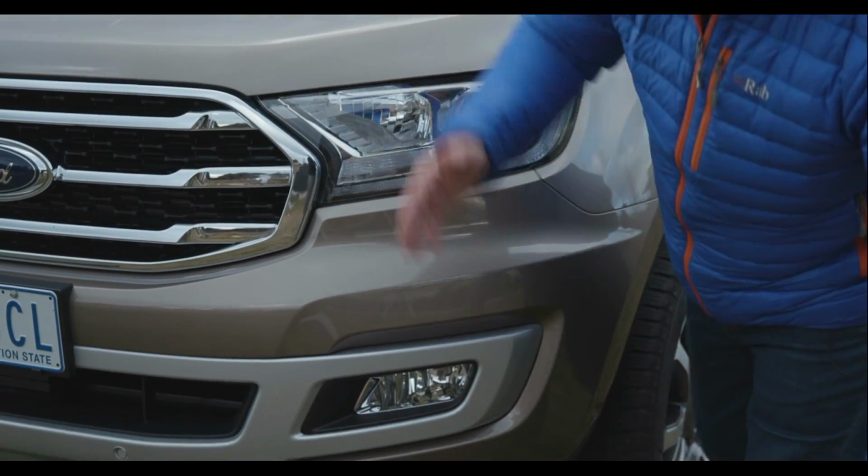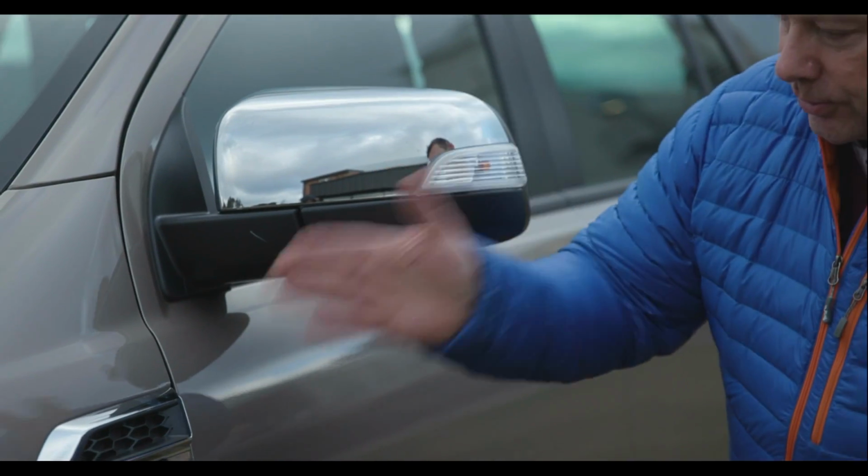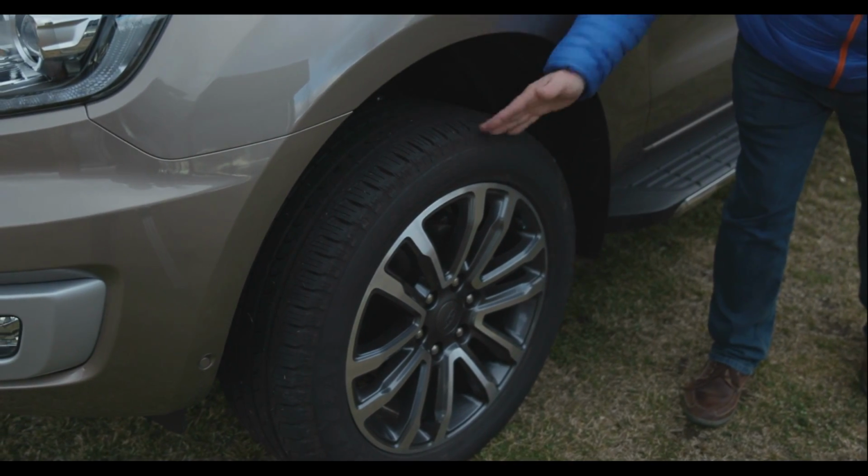It's a much more refined drive. They've messed with the suspension, so certainly the stabilizers are a lot more stable. From an exterior point of view, new bumpers, new grille, LED running lights, just refreshed, refined. A little bit more bling around the side, showing off that it's a 2-litre turbo or bi-turbo. 20-inch alloys, I believe, which is always good. So ride height's better, ride feel is better.